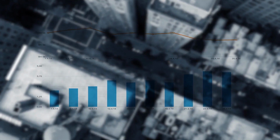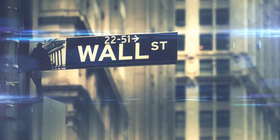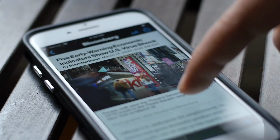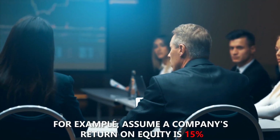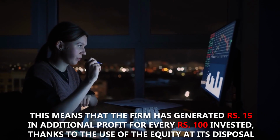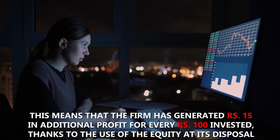A higher ROE could signify that a company is doing better than its competitors. Businesses that have generated a long-term return on equity of 15% or more in India, where profit rates are now relatively low, are seen as successful. For example, assume a company's return on equity is 15%. This means that the firm has generated 15 rupees in additional profit for every 100 rupees invested, thanks to the use of the equity at its disposal.